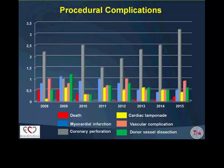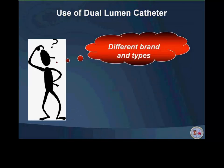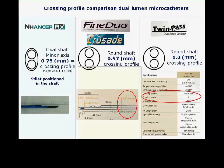So going back to our main issue, which is basically the topic of dual lumen catheter, we have, of course, different brand types. And here we summarize mainly the most used types of dual lumen catheter, at least in Europe.